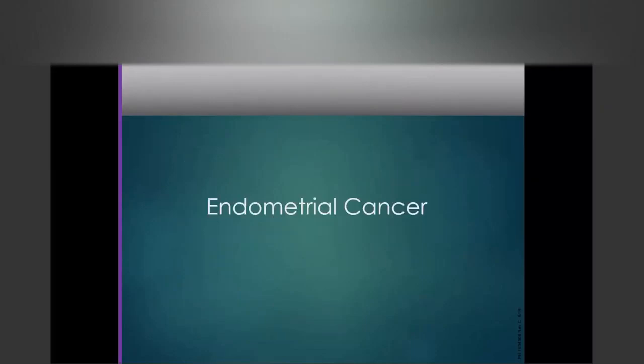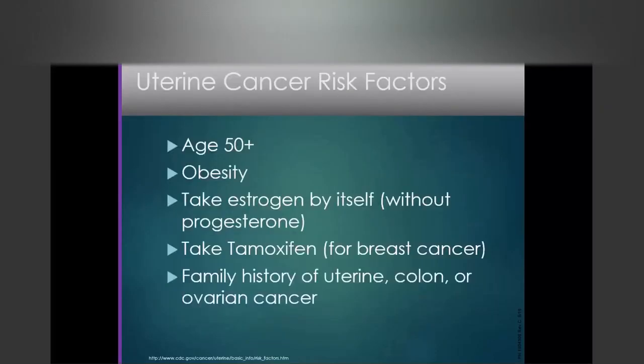So let's shift a little bit to endometrial cancer. This is a cancer of the lining of the uterus. This is the most common one I see. In fact, here in the villages, because of the age population, I see this all the time. So typically it's postmenopausal bleeding over the age of 50. Almost all these women are obese.